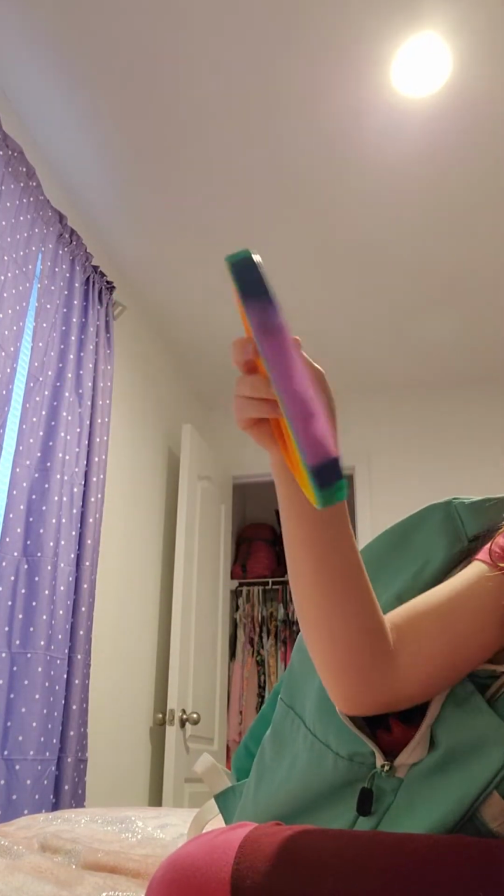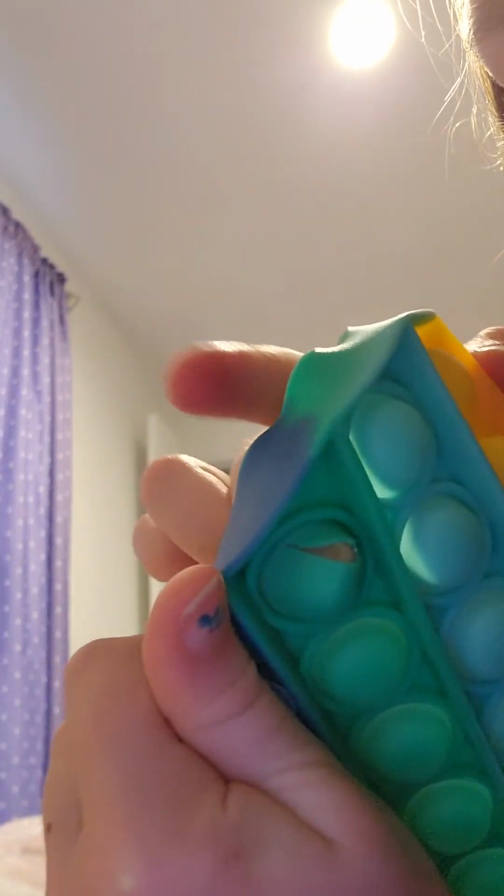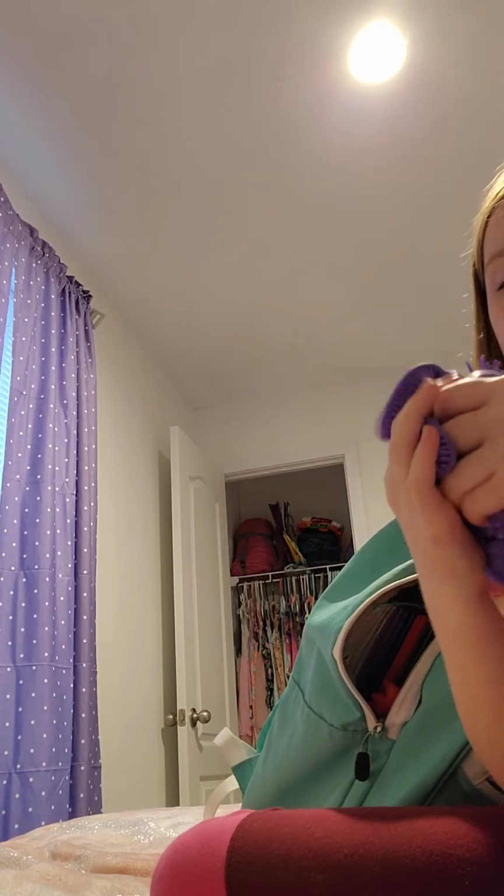Looks like I have a heart poppet, which has a cut in it. This was like my first poppet, and I wanted to know what was inside of it, and so I cut it open, and that did not go so well. Okay. A flat, squishy bunny. I wonder where the hole's at.